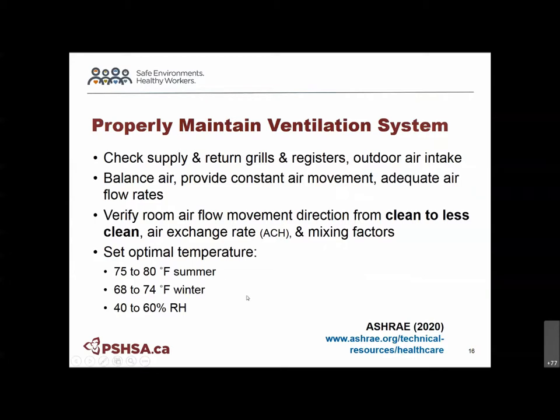One of the big things that they really stress, and we're going to be getting hit with all this different technical information around ventilation, is the movement of air, moving air in the direction from clean to less clean. So they see that as even more important than air exchange rate, but obviously air exchange rate and mixing factors are other things to look at.